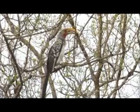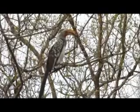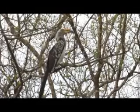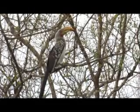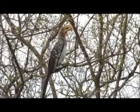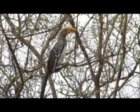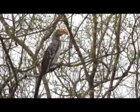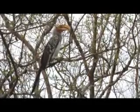It's not displaying as much as he was just 2 minutes ago. Opening his wings, and it's much louder than that as well. So he's just warming up again. So if you guys want to try and ID this one, also a very common bird, could be your ID number 4. There we go. He's getting there, he's warming up.